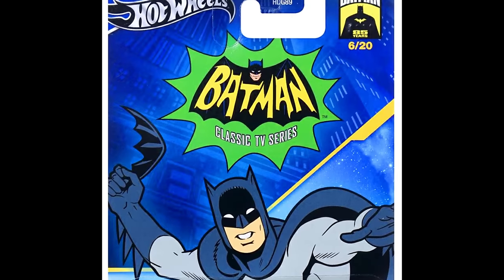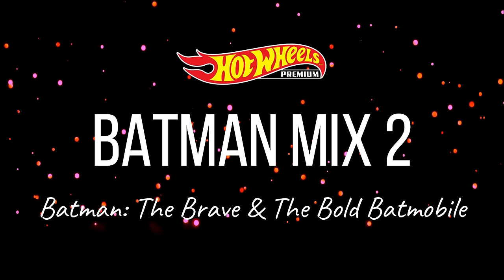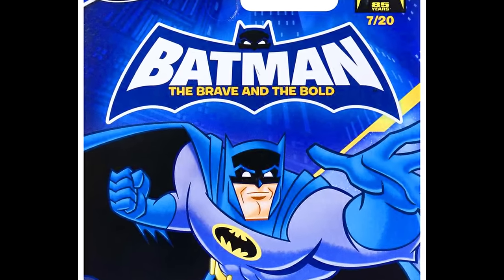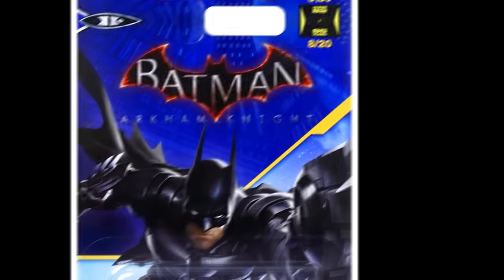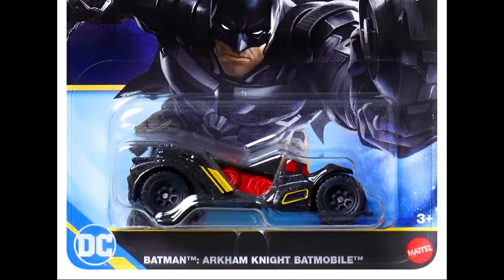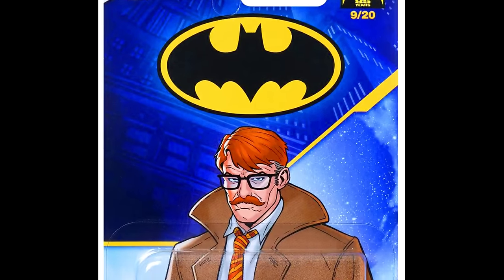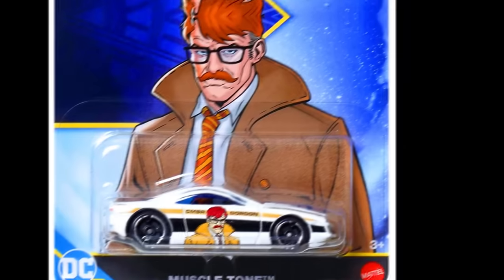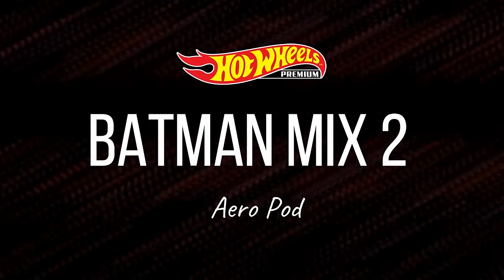Now let's check out the Batman Mix 2, a 1966 TV series Batmobile. A Batman: The Brave and the Bold Batmobile. A Batman Arkham Nightmobile. A Muscle Tone. And an airport.